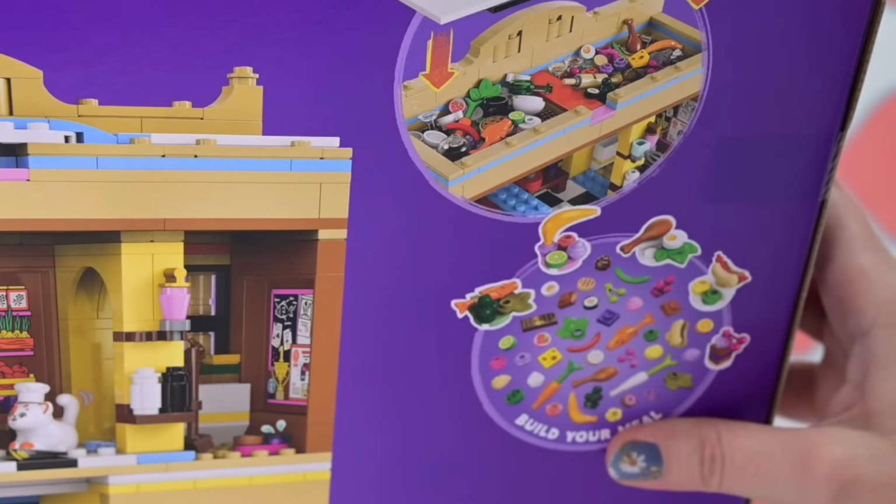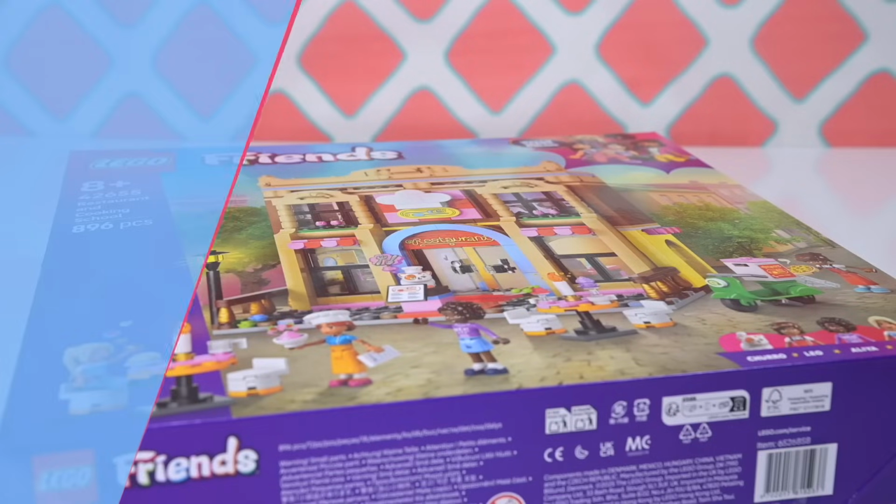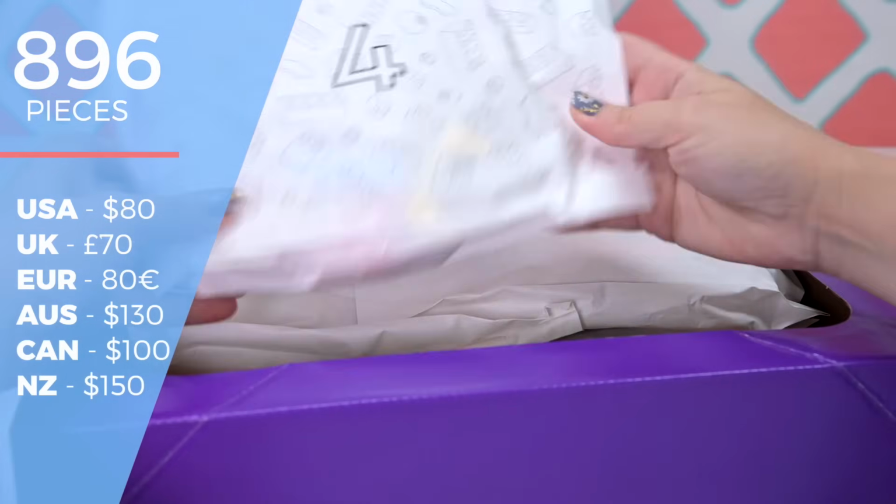It's like the motherload of foodstuffs and utensils because it's a cooking school. It's actually got everything you're going to want for a cooking school. So we got 896 pieces. It's $130 here in Australia, $80 in the US.